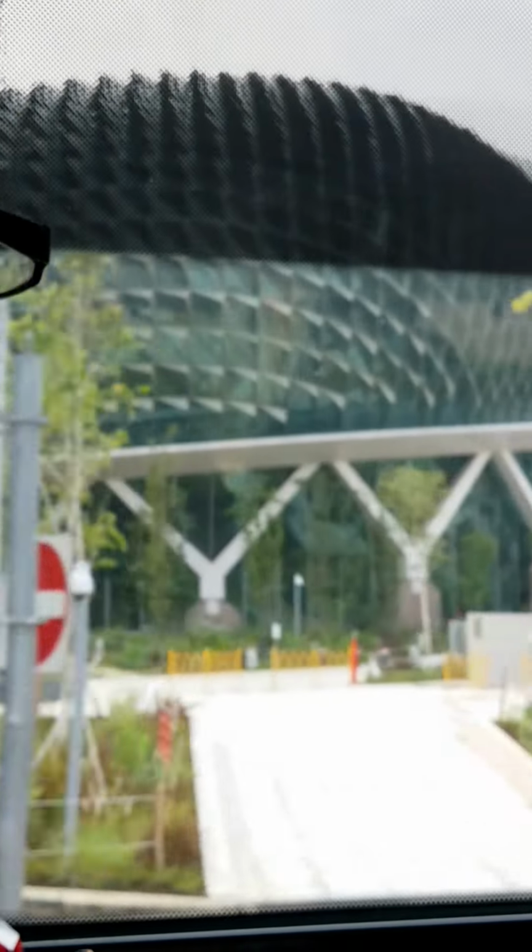Sydney has the Opera House. Here in Singapore, we have Esplanade Theatres on the Bay. So Esplanade Theatres on the Bay is a performing arts center. Now, because of its spiky or thorny exterior, we locals nickname this place the Durian. Have you tried the Durian? Esplanade Theatres on the Bay, our performing arts center.